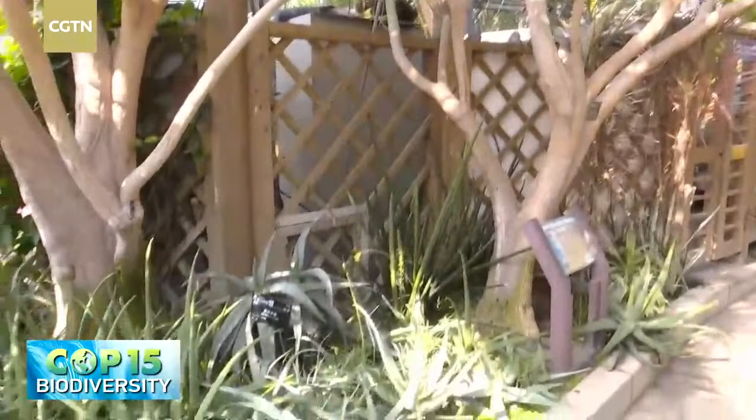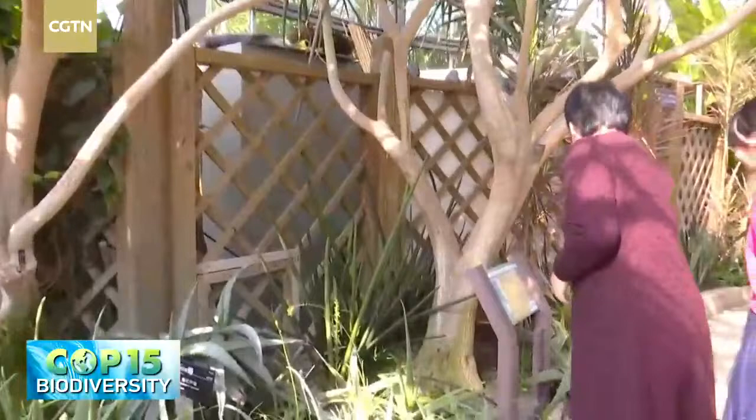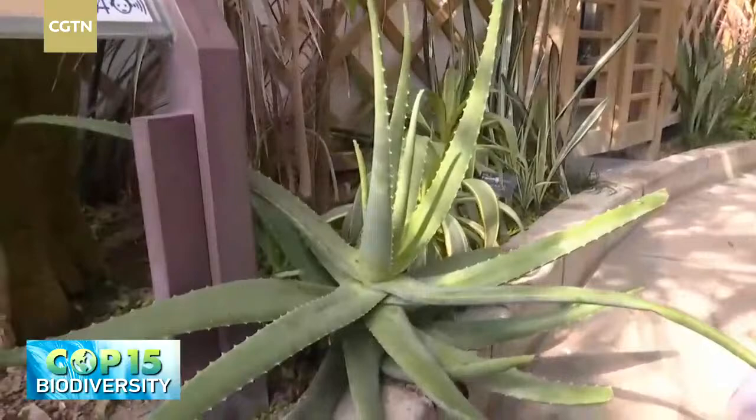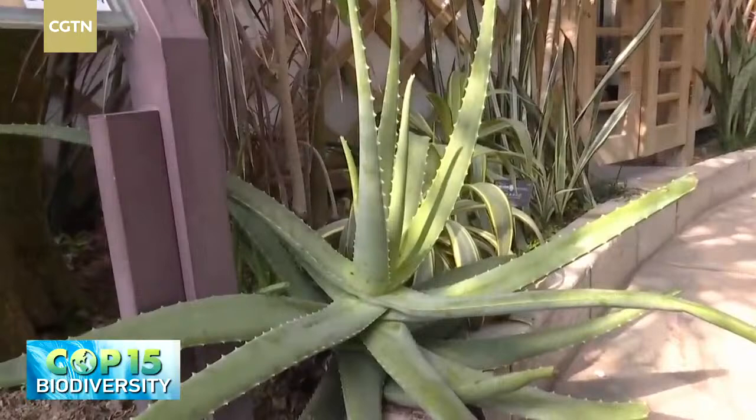And this is our regular aloe. We use it for functional food, or people use it for cosmetics. Yeah, that's very popular. You can peel this, it's a very good moisturizer. You can peel this, get rid of the hard part, and use the inside. Right.